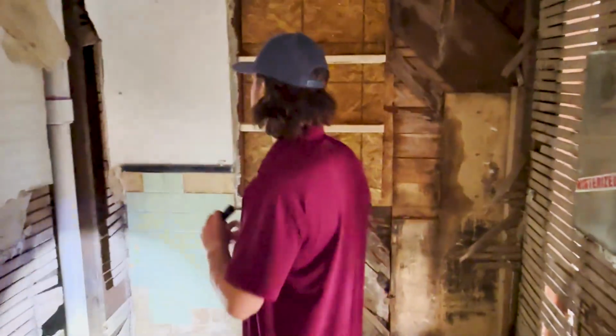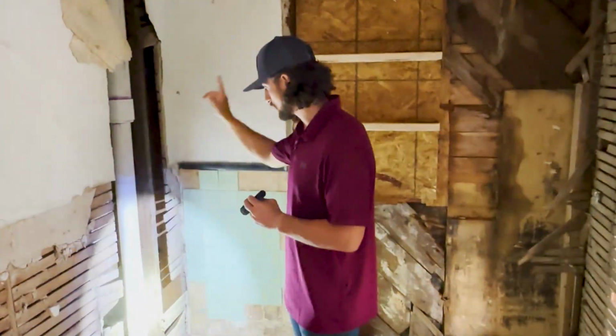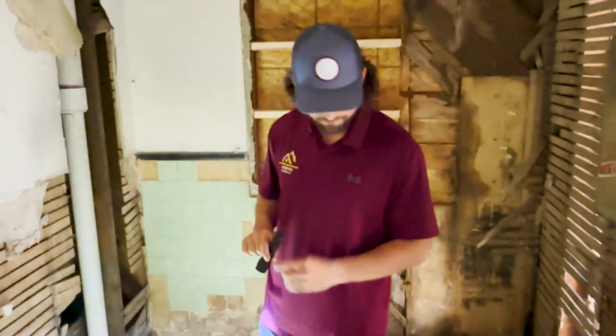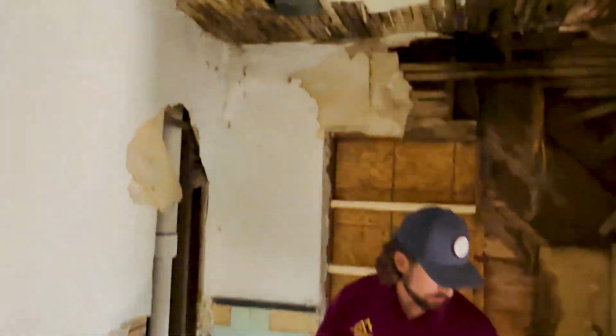New window will go in right there. You see all the brand new PVC. So this is our brand new drain lines, our drain vent, and all of our new plumbing for this bathroom. You can see the brand new electrical housing for our light and our vent.